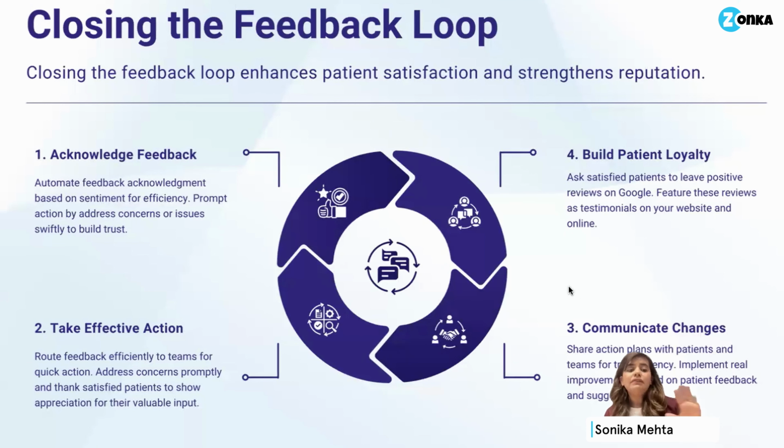The second is to take effective action. So whether it's positive feedback or it's negative feedback, you want to take some effective action on it. So if there's negative feedback, make sure you're looping in the right team members and there is action that's being taken.